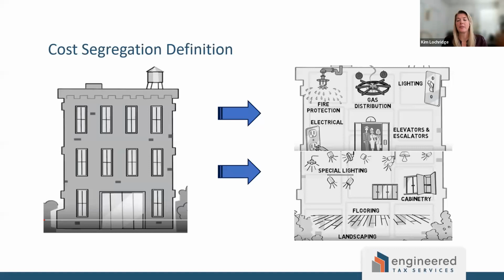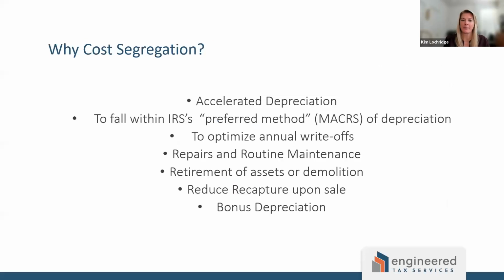And then the slide on the right is reflecting what types of things that we can break down when we're doing a cost segregation study. Cabinetry and countertops and flooring can go into, say, a 5-year bucket, whereas things like landscaping, curbing, gutters, parking lots, driveways, signage, fencing, that can all go into more of a 15-year class life. And when you're buying a building, it's important to know where those assets belong so that you can take those itemized deductions on the building.